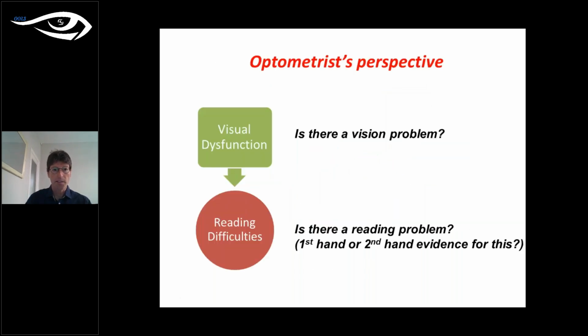So there's the task that the optometrist has. Is there a vision problem? And a related question is, is there a reading problem? Because the parent may say that the child has a reading problem, and that may be because the child isn't doing very well in school, and the teacher may have spoken to the parent, and the parent then brings the child for an eye examination. In other words, that's second-hand evidence.